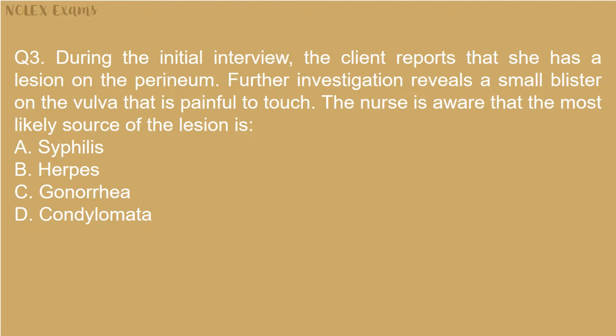Question 3. During the initial interview, the client reports that she has a lesion on the perineum. Further investigation reveals a small blister on the vulva that is painful to touch. The nurse is aware that the most likely source of the lesion is A. Syphilis. B. Herpes. C. Gonorrhea. D. Condylomata.